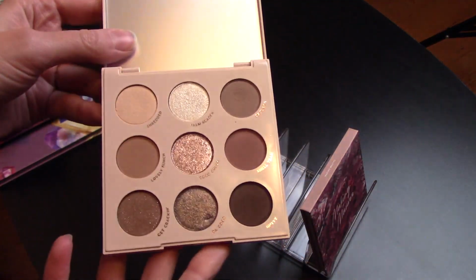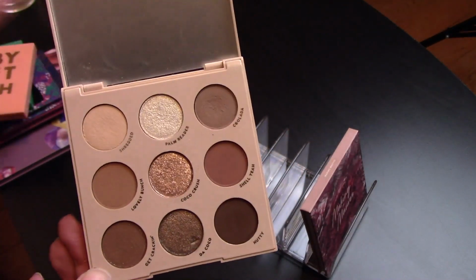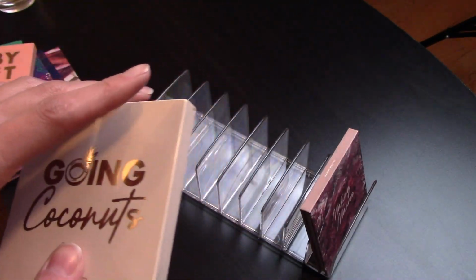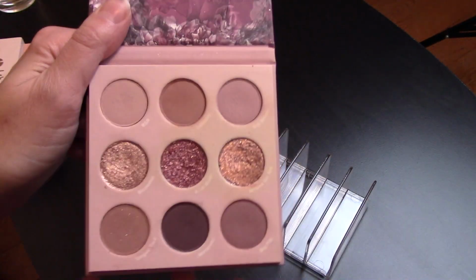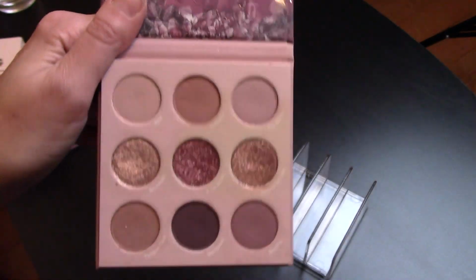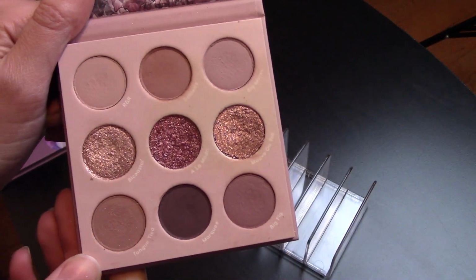Going Coconuts is a pretty good one. Look, another place where I've dug my nail into it. That didn't just happen now, though. This one's nice. All the shades are pretty good, so I'm just going to keep this one as is. And then lastly, the Making Mauves, which I really like the mattes in, but I'm not a fan of really any of these shimmers, so I may possibly replace one or two of these if I can find something of a similar story in another palette.